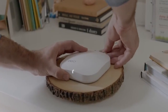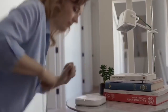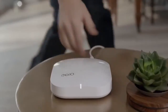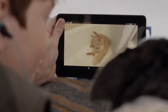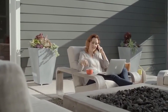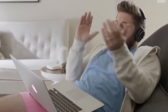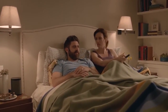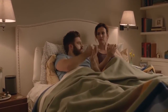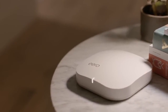This is eero. It's not a router, it's a Wi-Fi system. You place eeros throughout your home to create a wireless mesh network that blankets every room in fast, reliable Wi-Fi. Already in your inbox. Done. Strange adjective. Mom! Dad! Finally, Wi-Fi that works.